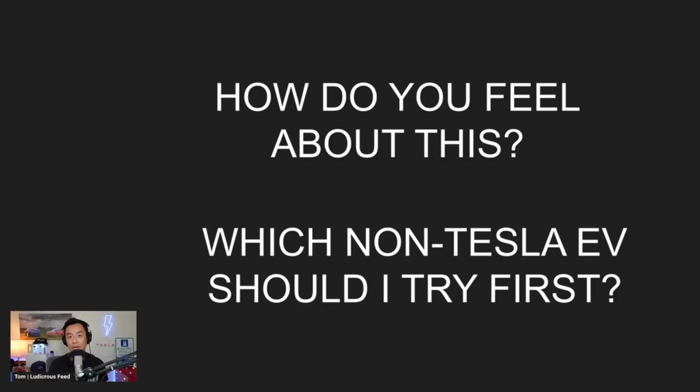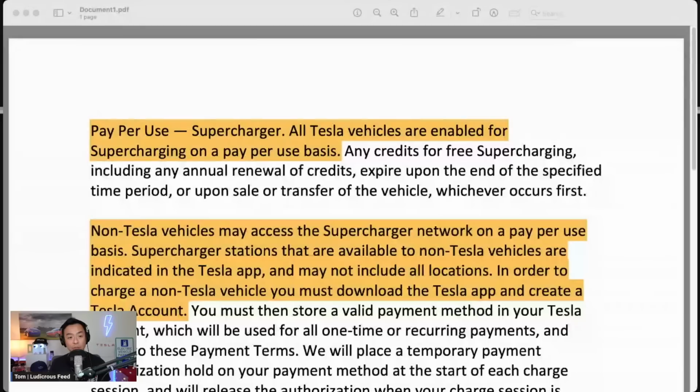A couple come to mind: BYD Atto 3, Polestar 2. Others down the line: Hyundai Ioniq 5, Kia EV6, even an MG ZS EV. Which one would you like me to test first in a test to try these new Tesla Superchargers that are open to non-Tesla EVs? I also want to go through some of the terms and conditions for use of the Tesla Supercharger network for non-Tesla EVs.